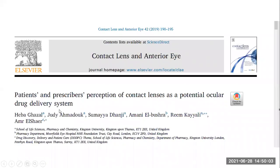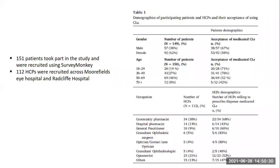So we prepared some contact lenses in the lab. Now we would like to see what the patients and the healthcare professionals think about using these contact lenses. Are patients willing to use it? Are healthcare professionals willing to prescribe it or dispense it, and so on. So we did this study in collaboration with some of our colleagues at Moorfields Hospital. And we managed to recruit around 151 patients and around 112 healthcare professionals.